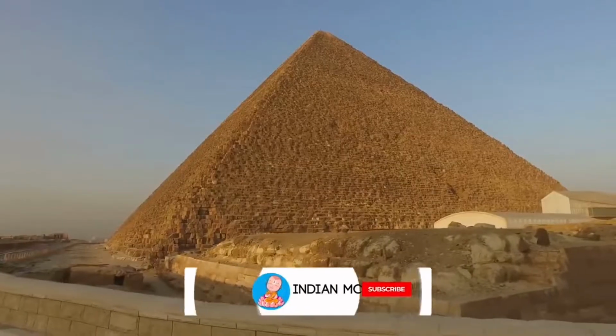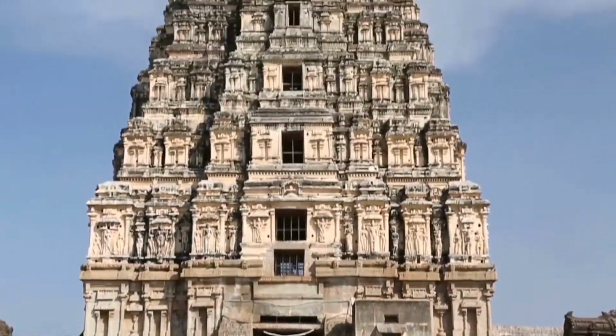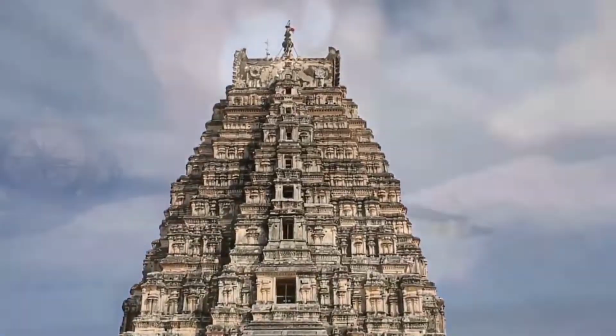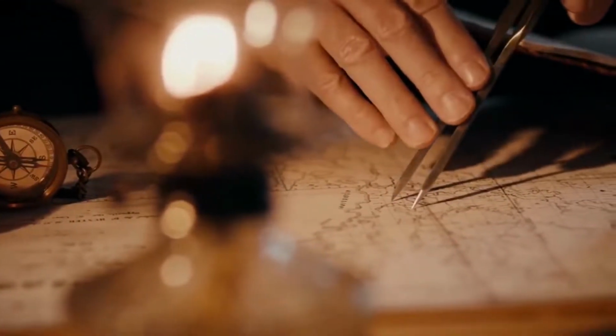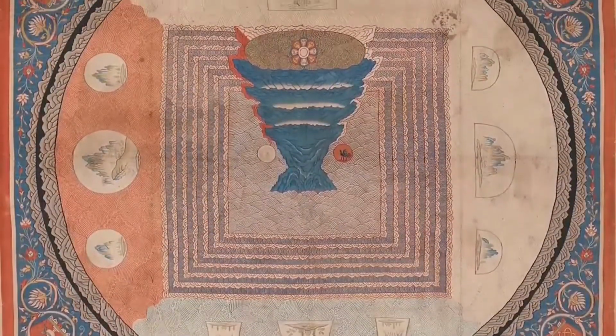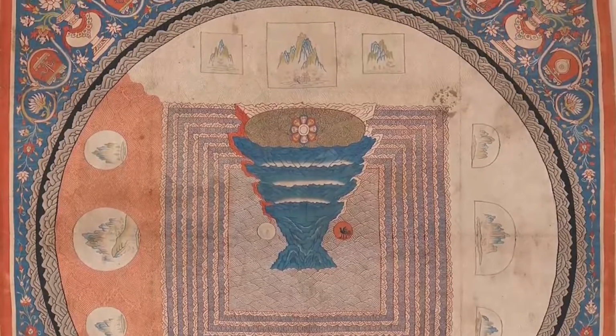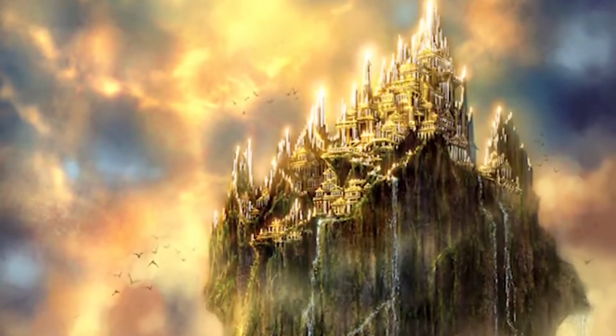The Egyptian pyramids, the Mayan pyramids, and the Indian temples all look like a cone shape. The design and structure are the same. The Indians were the creators. Indians taught the world that God lives in the high place, the sacred Mount Meru. The Greeks changed the name to Mount Olympus.